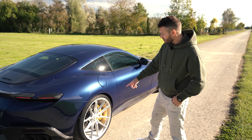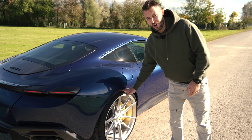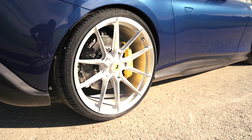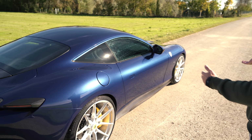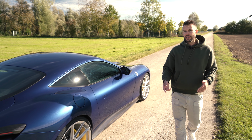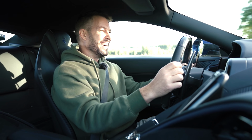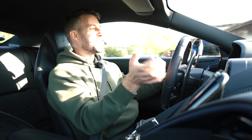Got our NF10 wheels on here, lovely on this sport suspension, which is not the only thing we fitted to this. It's also got a lift system, so you can now electronically lift the nose of this car when you want to climb a pavement. Oh, I love when we transform the personality of a car.